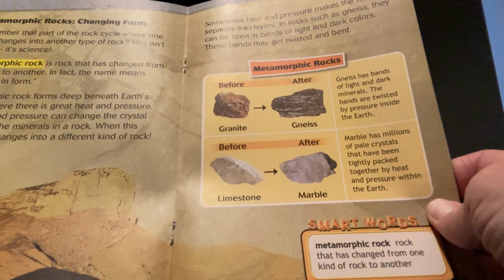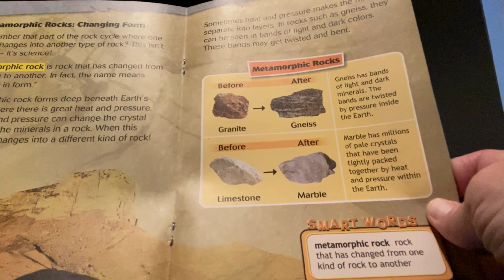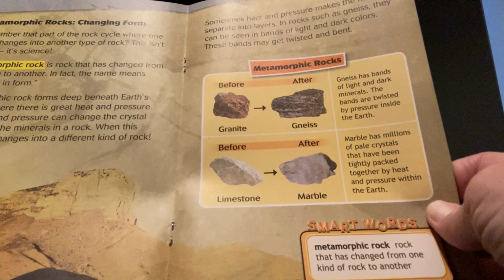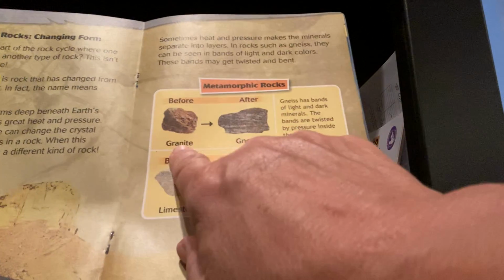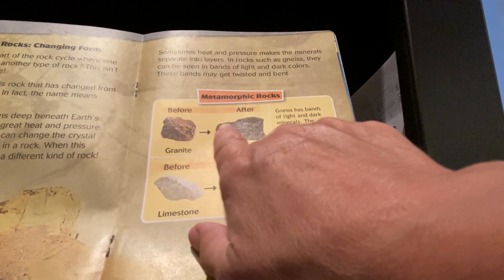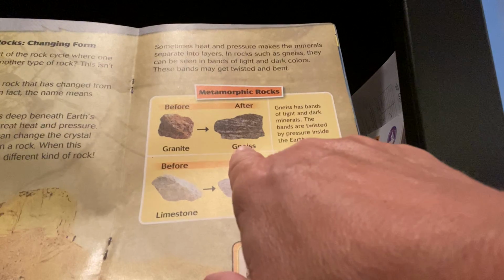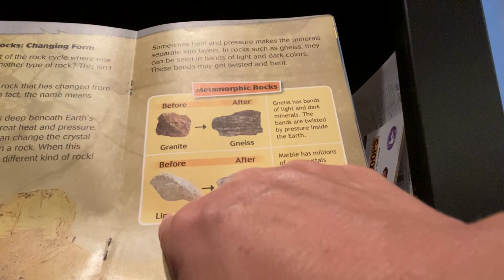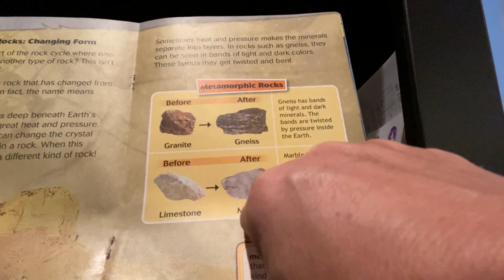Metamorphic rock forms deep beneath the Earth's surface where there is great heat and pressure. High heat and pressure can change the crystal structure of the minerals of a rock. When this happens, it changes into different kinds of rock. For example, granite, before it was changed, changes into gneiss rock. I'm not sure if I'm pronouncing that right. And limestone is a rock before it's changed. After it's changed, it changes into marble.